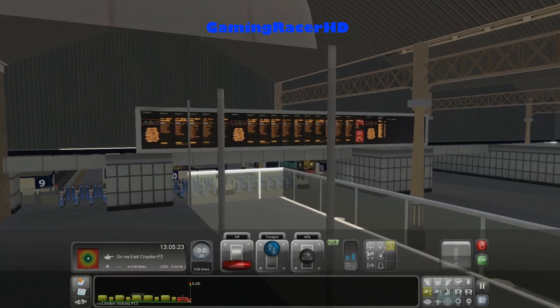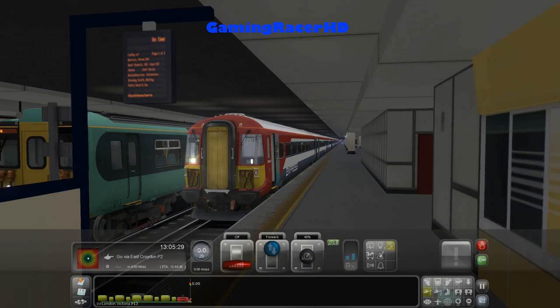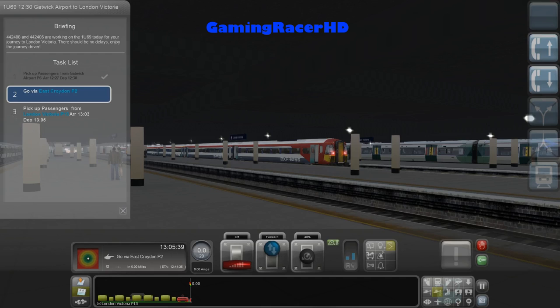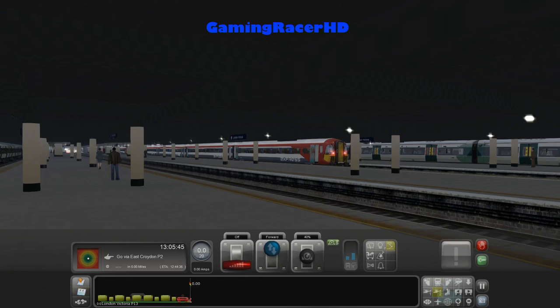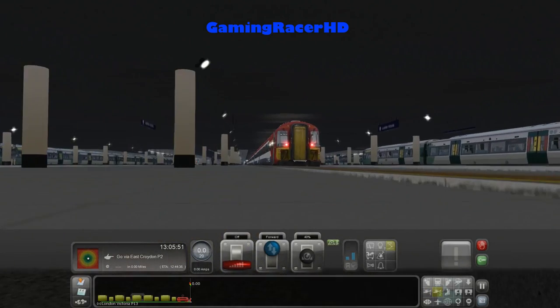It still thinks we haven't gone via East Croydon, so I'm not too sure this scenario will end. So I'm not too sure what to do now. We are at Victoria and we stopped and picked up passengers. I mean, let the passengers depart, so yeah. Not too sure what to do now. I guess I'll just end the scenario there, because the scenario seems to be glitched out for some reason, which is a bit annoying, but yeah.